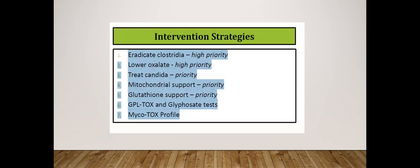Intervention strategies include, if you have Clostridia, get rid of that first. Lower your oxalates, treat your Candida, support your mitochondria, support your glutathione, and go ahead and run the GPL tox and glyphosate test just to see how toxic we are, because we may have to spend a little bit more time on detoxification. And of course, the mycotox profile is important too.